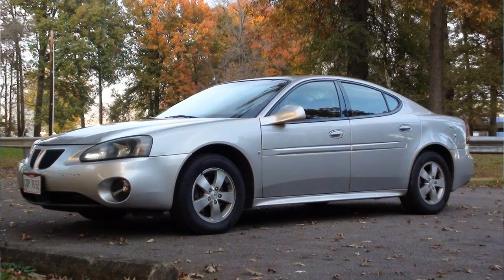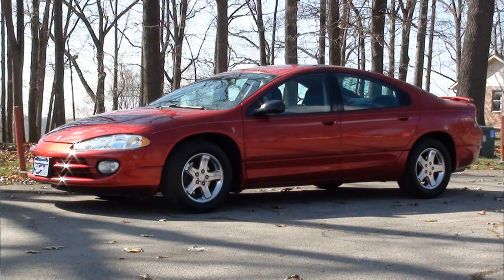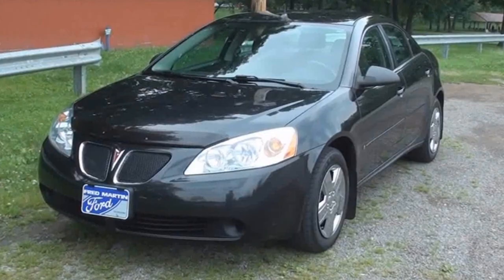So did we trade that in? The other choice was the 2008 Pontiac Grand Prix that my brother had from me. Did he finally get rid of that? My sister's 2003 Dodge Intrepid SXT. Did she get rid of that? Or did my other brother get rid of his 2008 Pontiac G6?